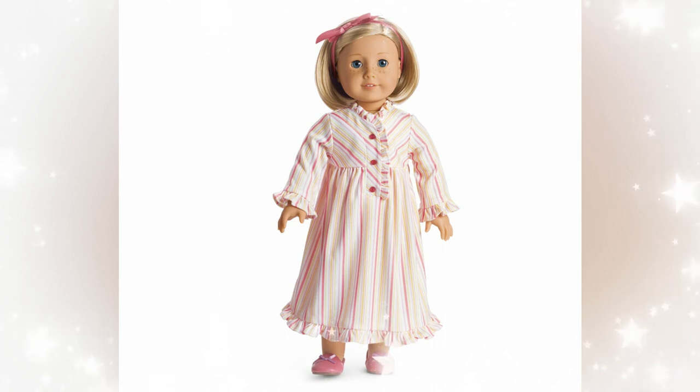That was cute. And it looks like candy stripes. It looks like peppermint. I know. And the shoes are so cute with little bows on them. Oh, it's adorable. So cute. A perfect Christmas pajamas, too, I think.